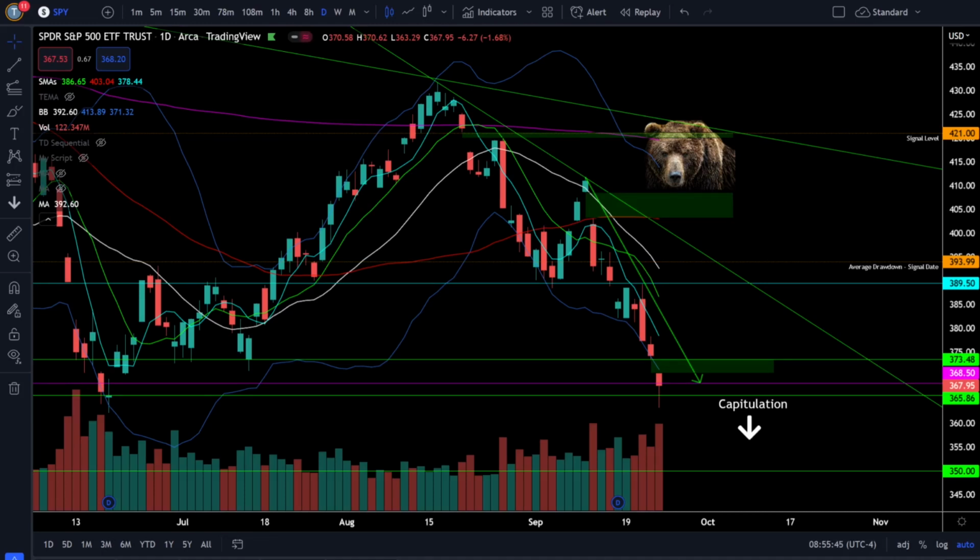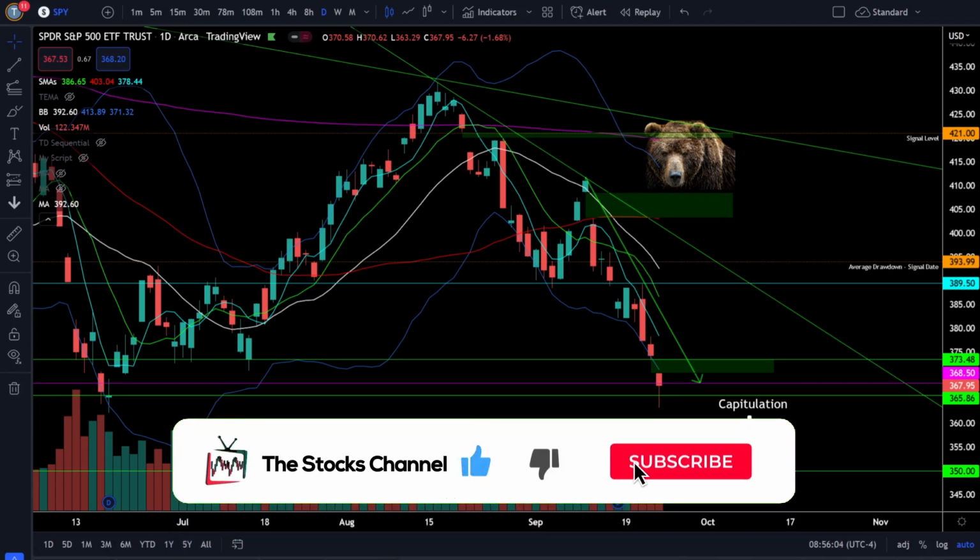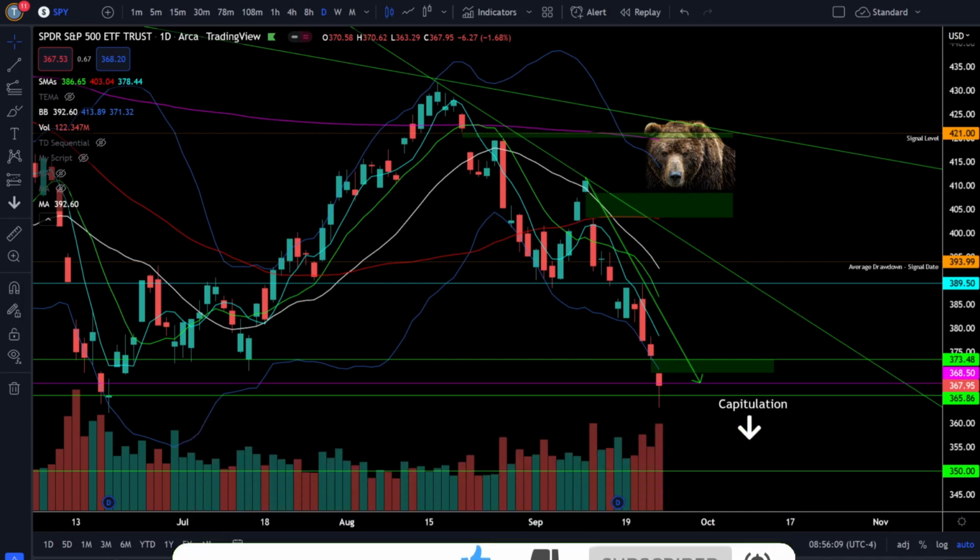My name is Cory, and Friday in the stock market we hit our downside price targets and we're also starting to test the June lows. Are we going to see strong support at this critical risk level, or are we going to break down and put in lower price targets? First up, let's take a look at the S&P 500 SPY ETF. So let's crack open this chart and see what's going on in the stock market today.